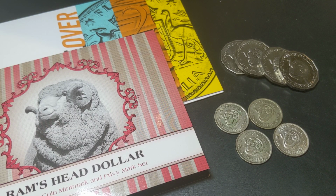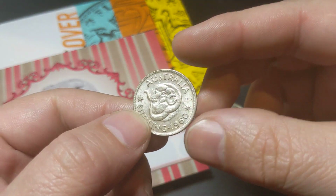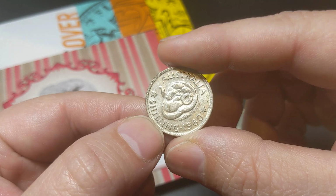So today I wanted to look at the coins where the mint has featured the ram. Australia's wealth and economy was really built on the sheep, on the wool industry, and back in 1938 they put the ram on the shilling, and this particular coin.